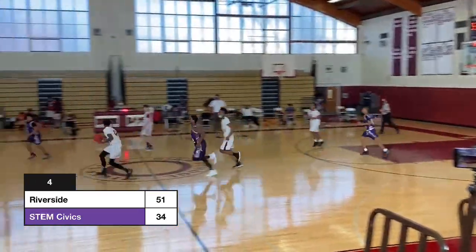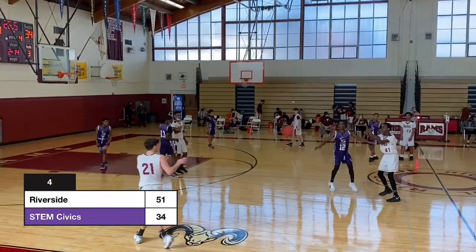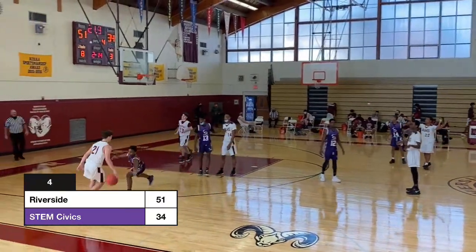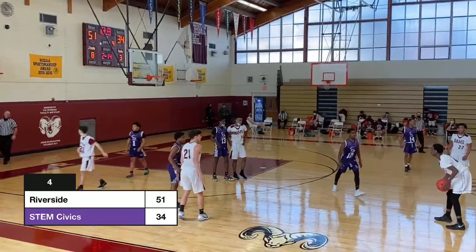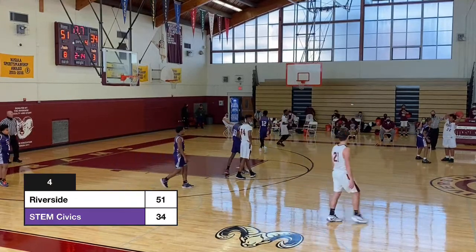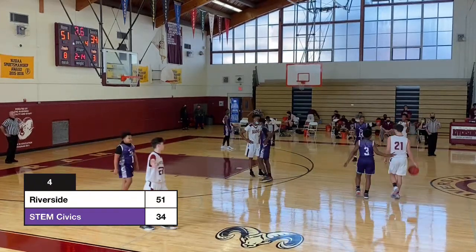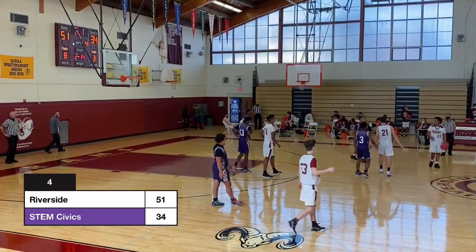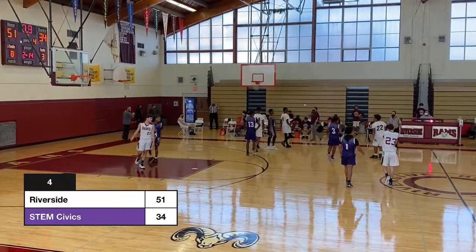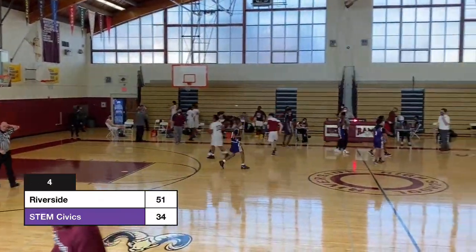Riverside comes up with another rebound off a missed attempt from STEM. 30 seconds left in the game. And you can see both teams are kind of just playing out the clock. 19 seconds. Five seconds, and Riverside JV boys team picks up an excellent win, 51-34 against STEM Civics.